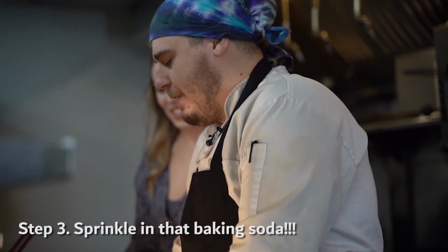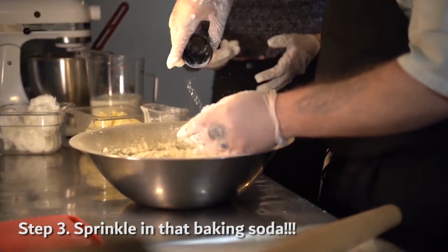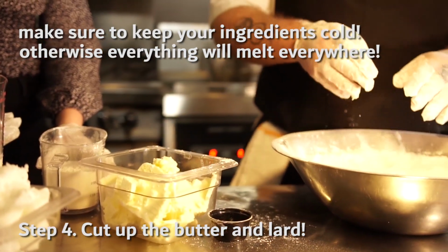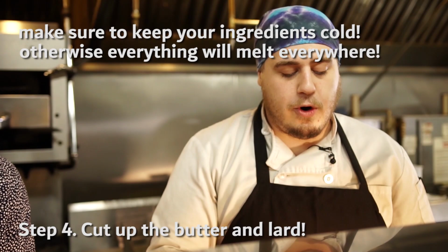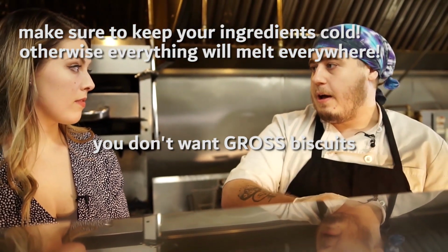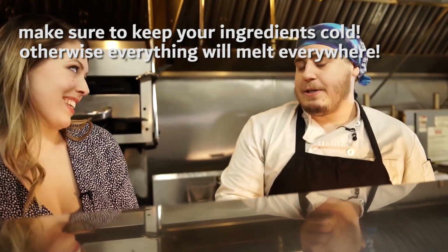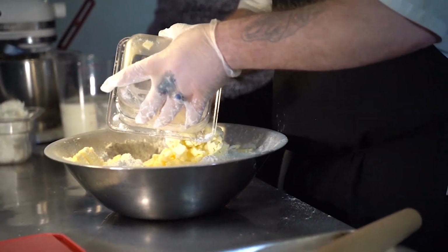But anyway, all right, sprinkle on your baking soda. This is important. Don't forget this part. All right, by the way, butter and lard are cold ingredients in this case, and they're gonna help the biscuits be really, really pretty, so you need to keep them cold. If they're not cold, you're gonna have some really ugly, gross biscuits, and then your family's gonna talk about you at your cookout about how you screwed up the most simple recipe you can make. Don't be that person. Keep them cold and you'll be fine. R.I.P. Piggy. Ooh, because you know, lard comes from pigs, but it's yum.